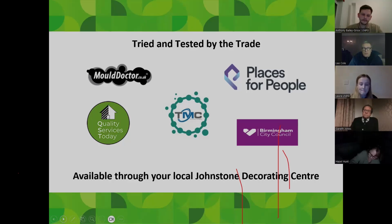And as long as you follow the steps and you keep yourself safe, you'll have no problems, and you will have protection moving forward. And the last bit to say, of course, we are really proud to be able to distribute this through Johnson's, who are our partner.